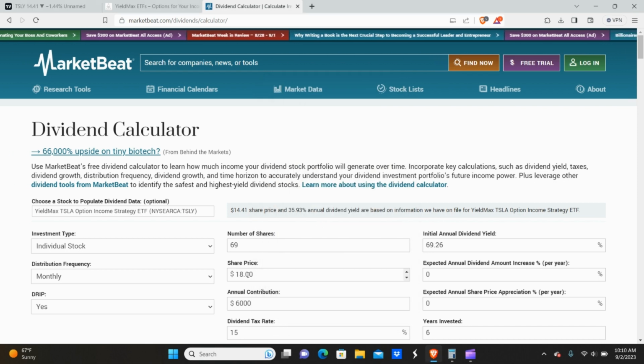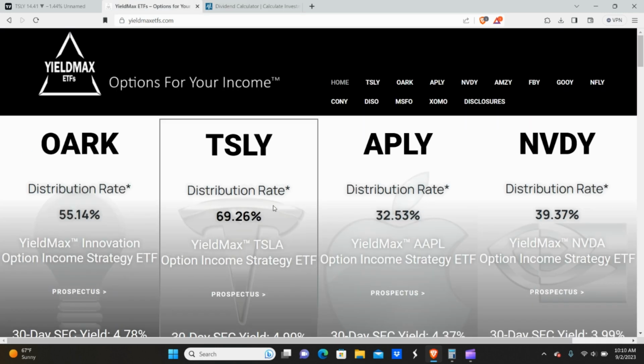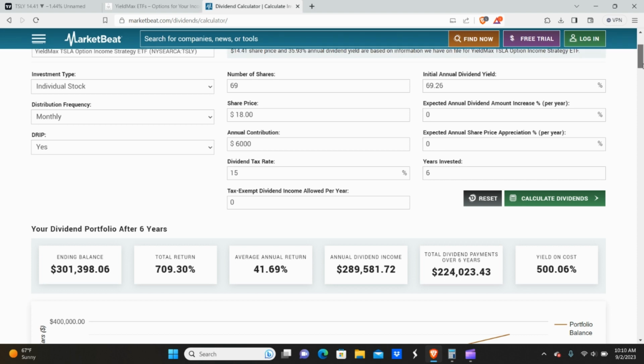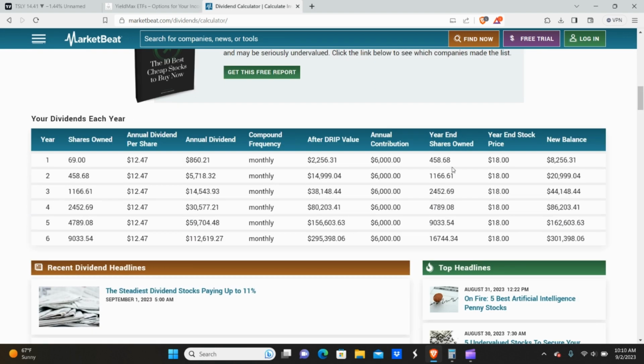You got a share price of $18. The annual contribution would be roughly about $500 a month, assuming a 15% tax rate. And the initial annual dividend yield, which is the current yield on the YieldMax website, 69.26%. If you invested for 6 years, it would take you roughly about 5.5 years to get to that point.